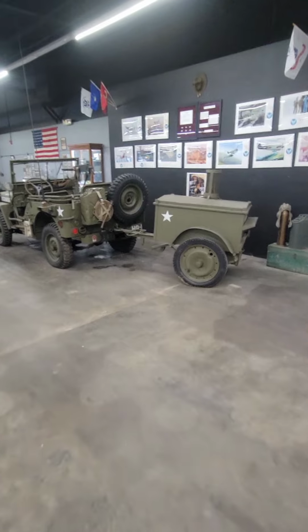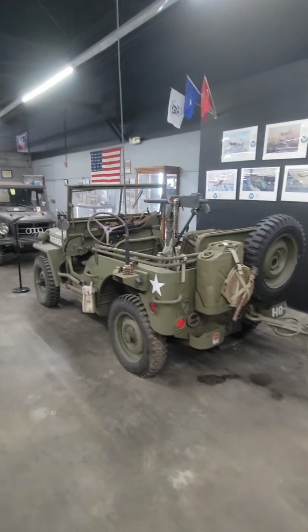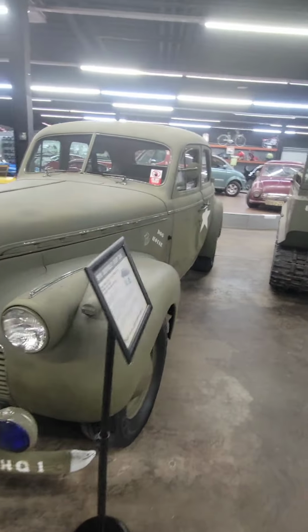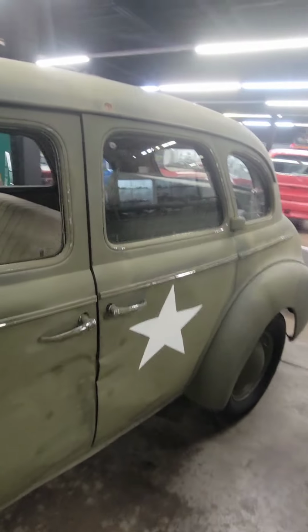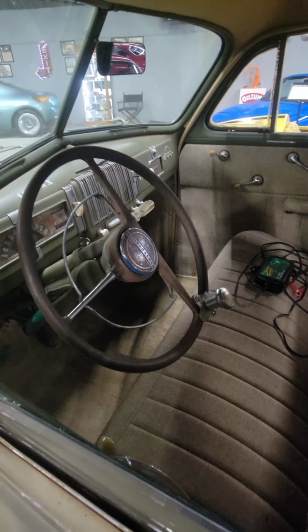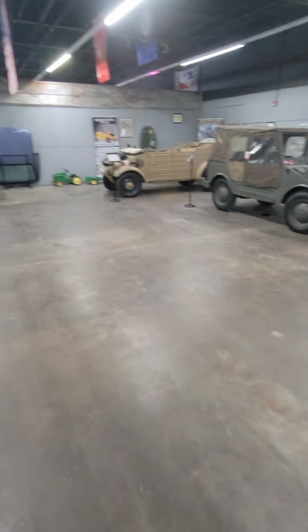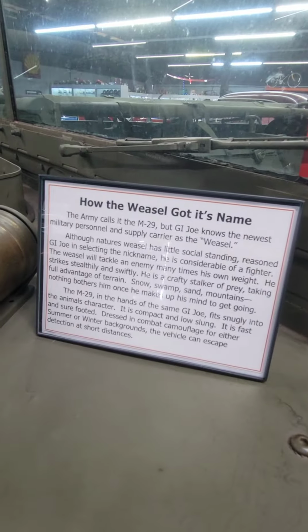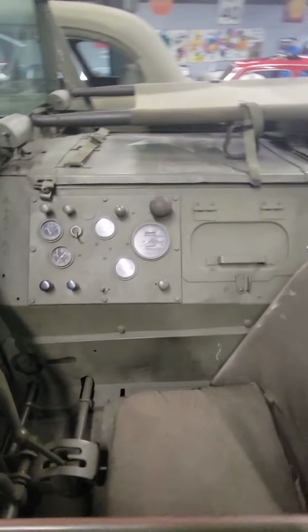We get the Army section right here. This museum goes forever. It's a big museum. This might be a long video, guys. You get to smell the years in this thing. Look at this place. This place is huge. Look at this army tank right here. Look at this thing. This thing is crazy.